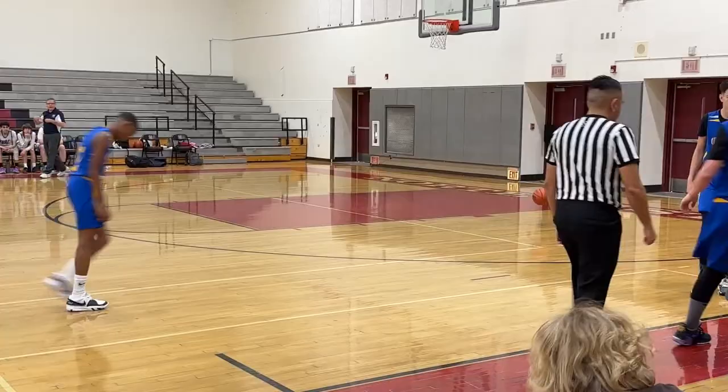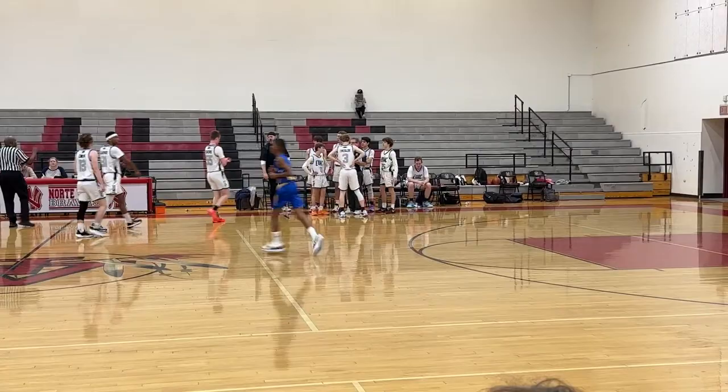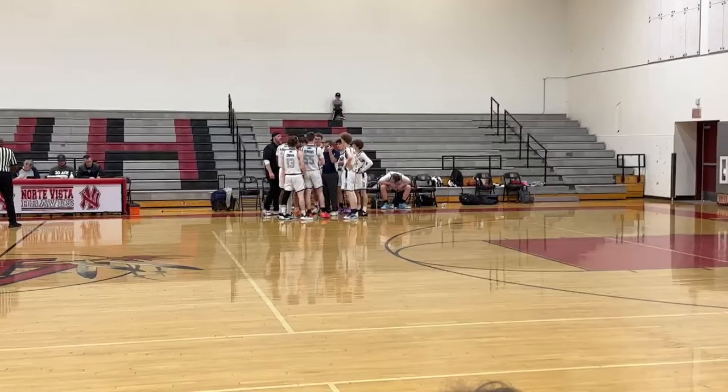Tressler trying to save it, but the Eagles are going to take a quick timeout to calm their offense down right now, just not seeing each other, knowing where it needs to be and what needs to happen. CHS, however, unable to cash in on those errant pass and turnover attempts. 45 to 30, 15 points left in this fourth quarter.